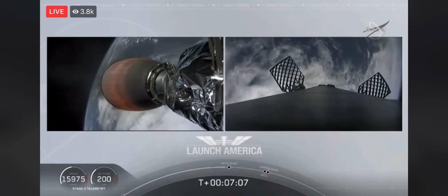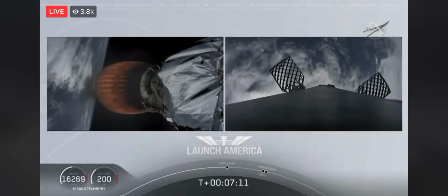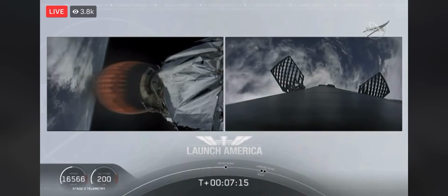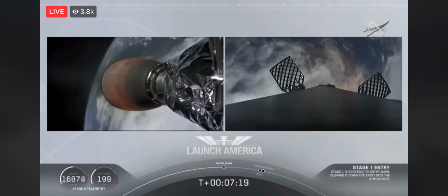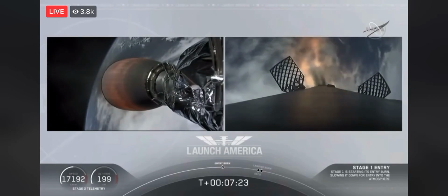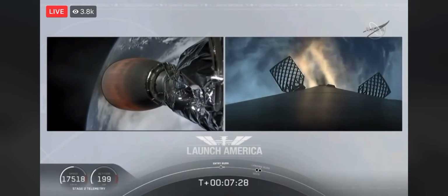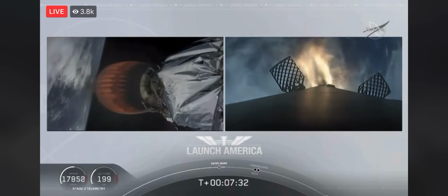Just about 10 seconds away from that first stage starting that entry burn on your right screen. We should be able to see that view live. Stage 1 entry burn startup. And there is that entry burn. This burn lasts about 36 seconds long. Stage 2 FTS is safe.